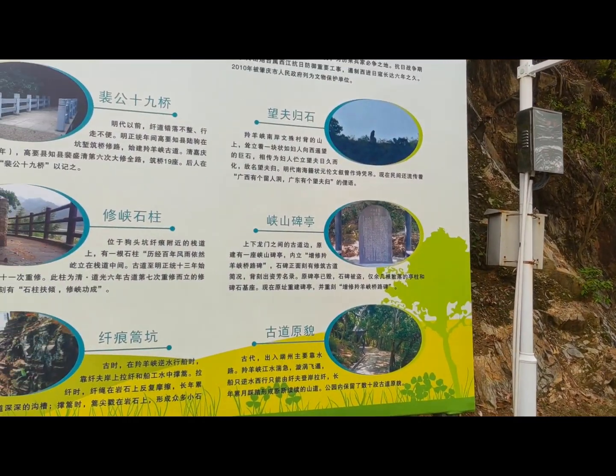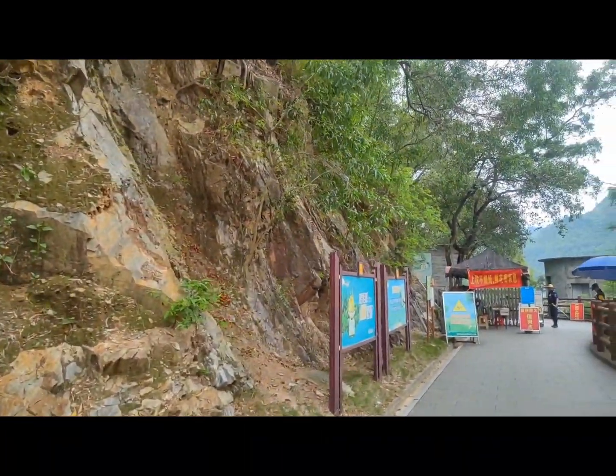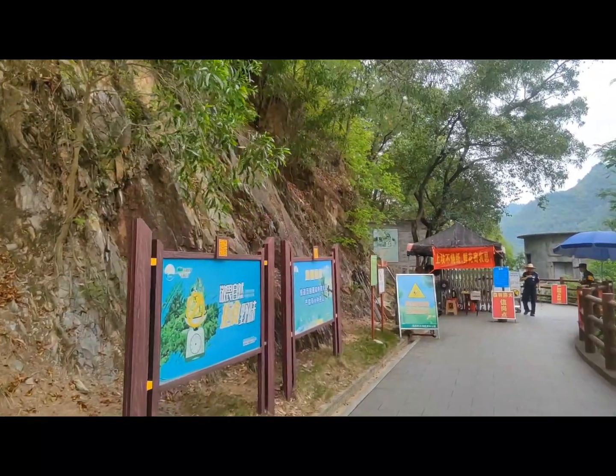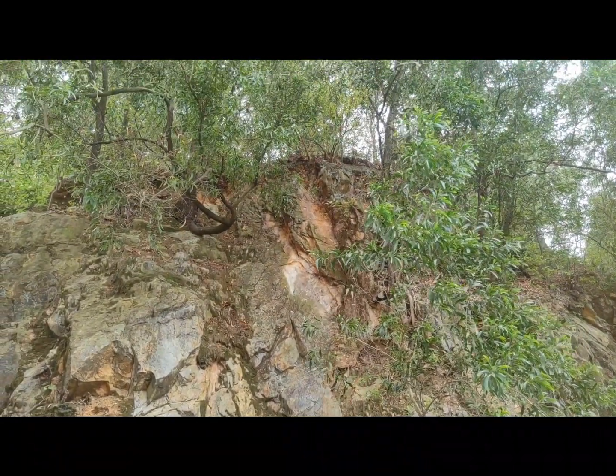And there's a heap of other stuff here. We'll go and see how much of this stuff we can actually see on our way through. So mountain right up to the edge of the river here. Looks absolutely spectacular.